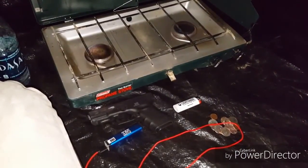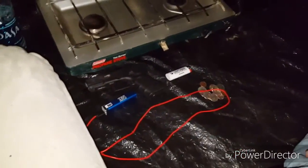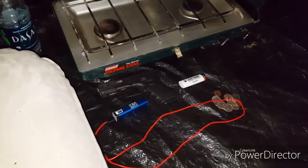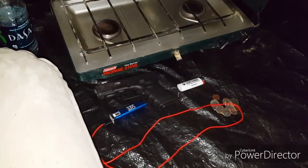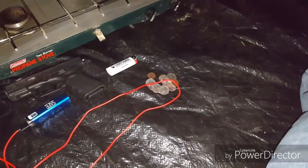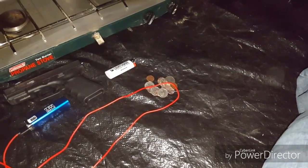And then I've got my pistol and my lighter to light it, and that's a little phone charger right there, a little battery operated phone charger donated by Safe Federal Credit Union. Appreciate you, Safe. The propane's over there. I've got my change there. I figure if any animals come up, I can rattle that change, and that should scare them off.